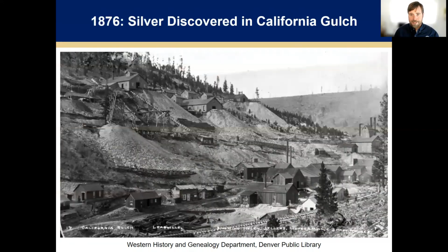So the gold boom lasted about 5 years in California Gulch. And they thought that that might be the end of Leadville after the gold dried up. However, silver was discovered in 1876. And so silver was extracted with hard rock mining techniques.